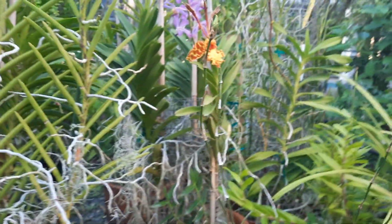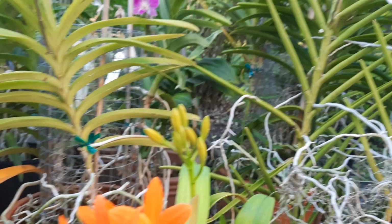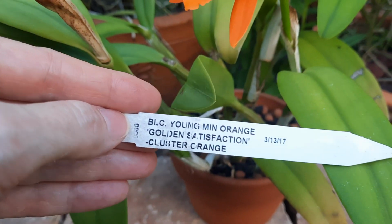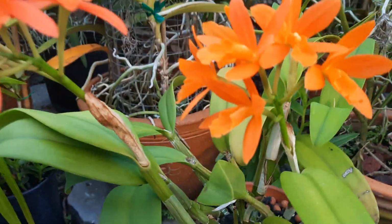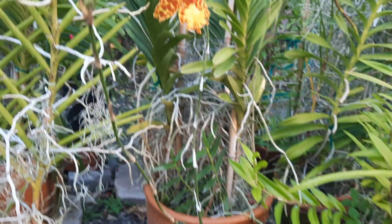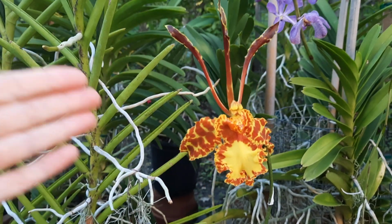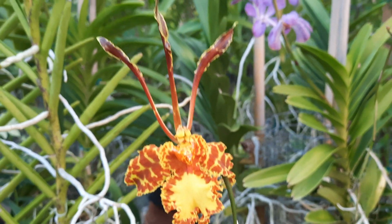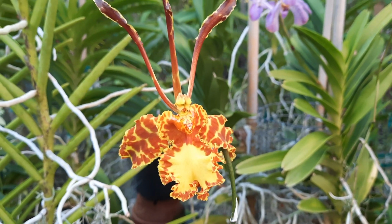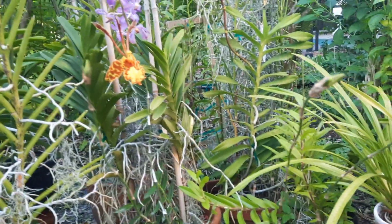Oh, look at this. I didn't give you the name. I think we did cover this one before in my last video. This is a BLC orchid. That's the orange one. And the butterfly orchid is blooming. So beautiful, bright and yellow, like a tiger orchid. I love her. This one has 4 flower spikes.